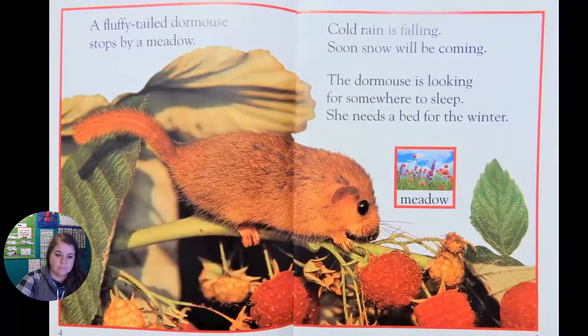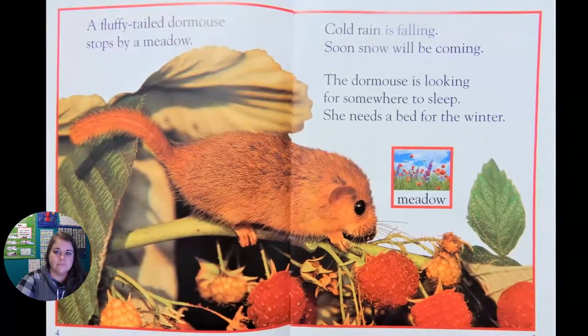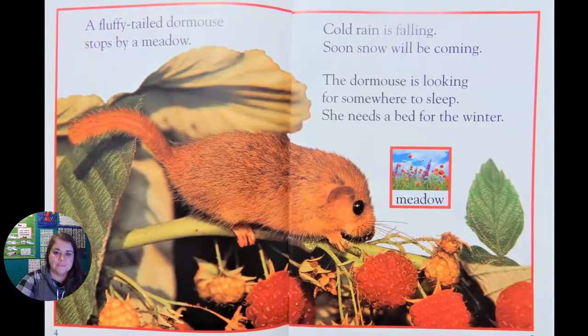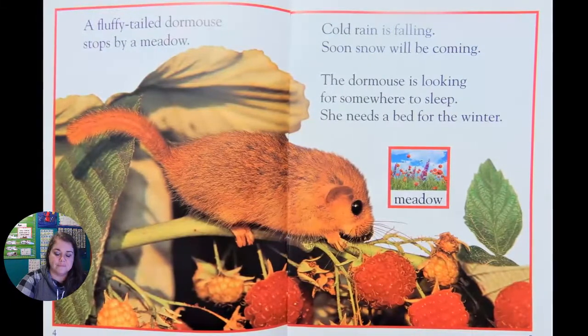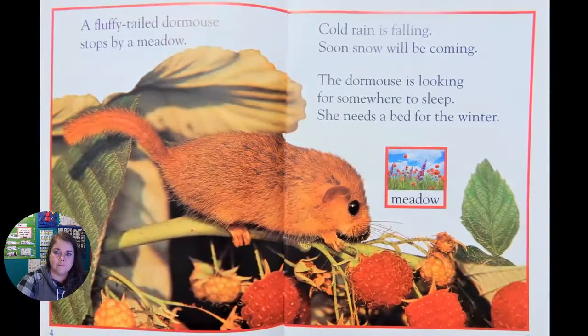A fluffy-tailed dormouse stops by a meadow. Cold rain is falling. Soon snow will be coming. The dormouse is looking for somewhere to sleep. She needs a bed for the winter.